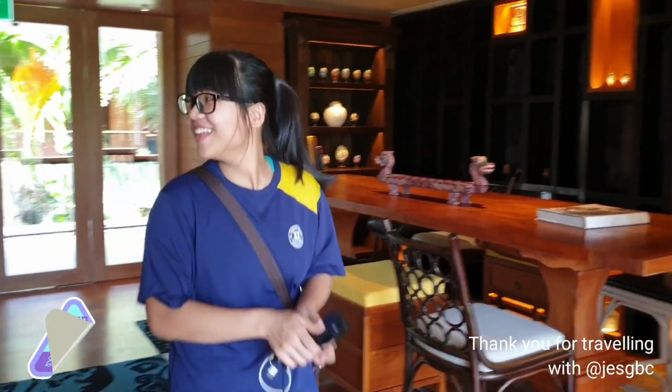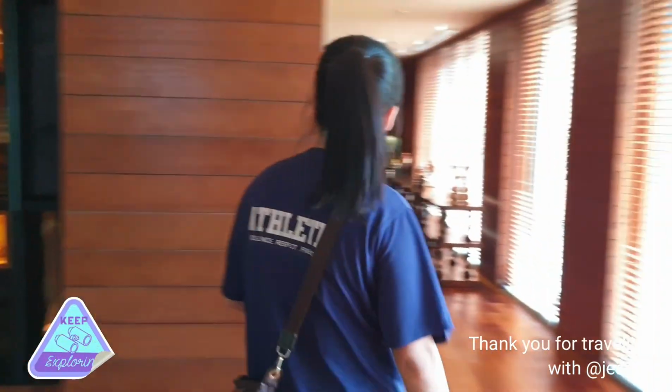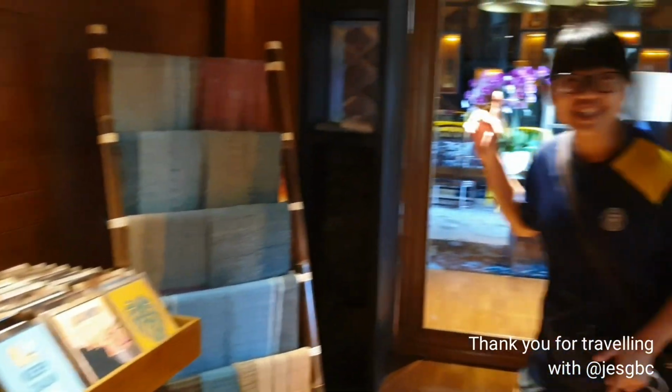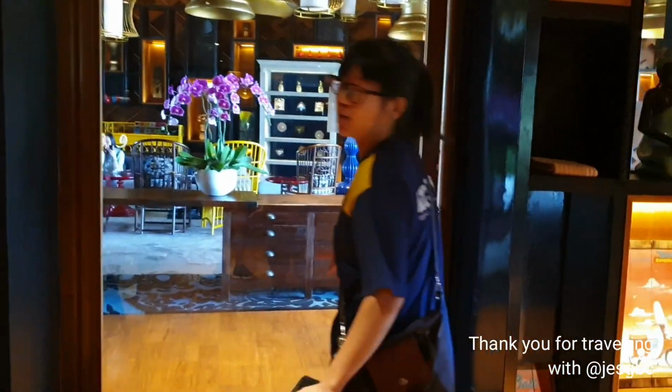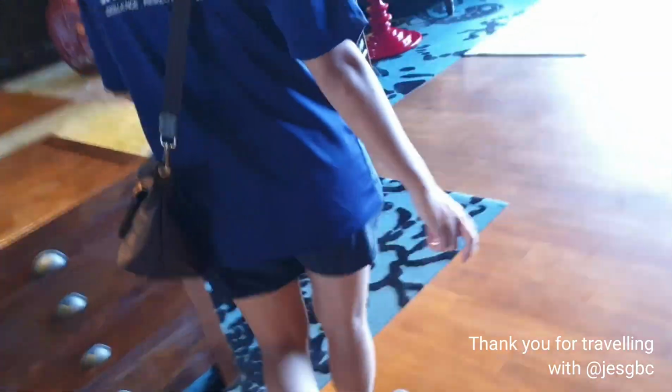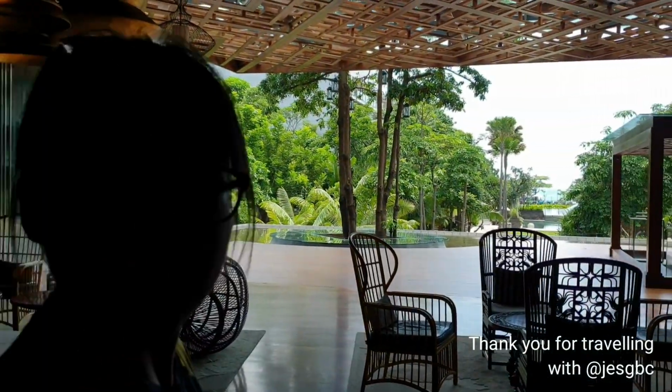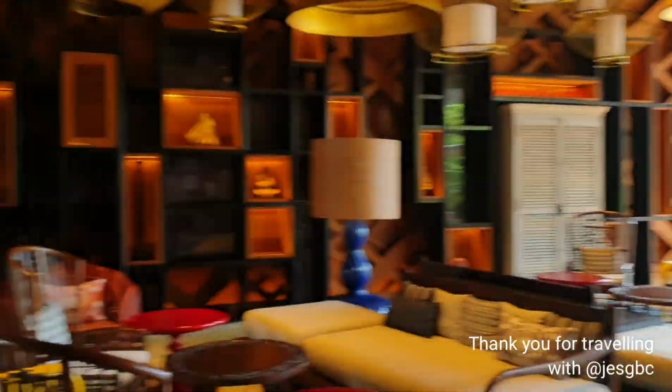Exploring the hotel. Wow. This is a big glass door which connects to the lobby. Yeah, we're back at the lobby. So now let's go check the gym. Let's go.